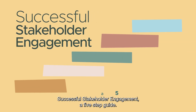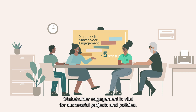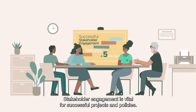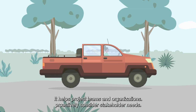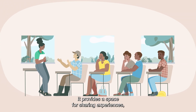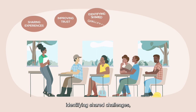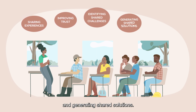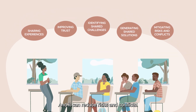Successful Stakeholder Engagement, a 5-step guide. Stakeholder engagement is vital for successful projects and policies. It helps project teams and organizations proactively consider stakeholder needs. It provides a space for sharing experiences, improving trust, identifying shared challenges, and generating shared solutions. And it can reduce risks and conflicts.